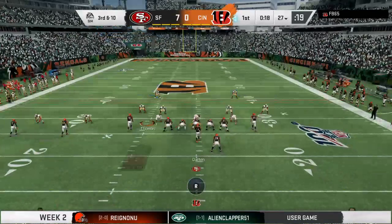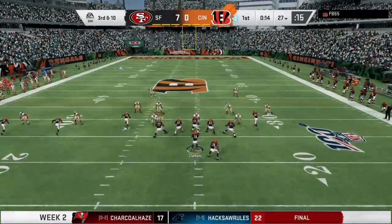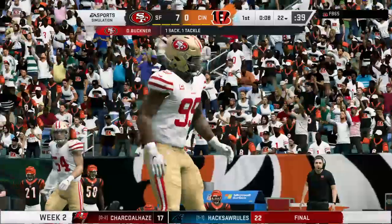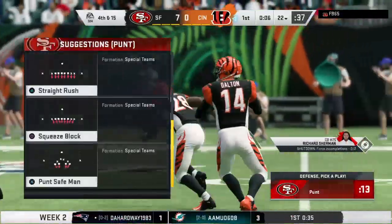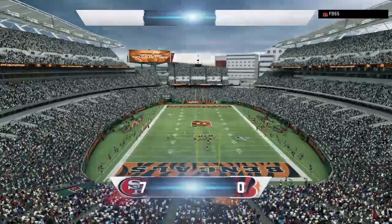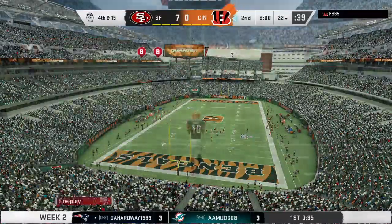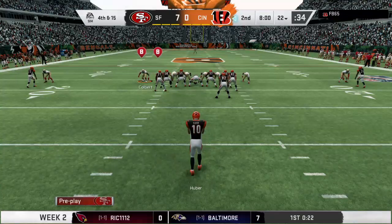49ers have an extra defensive back on the field, a nickel set for third down. Dalton here from the gun. Under heavy pressure, and down goes Dalton on the sack. Credit the sack to the Oregon Duck, DeForest Buckner. Here's Kevin Huber now as the drive goes backwards, so he's on to punt it away.